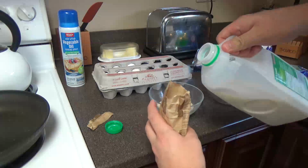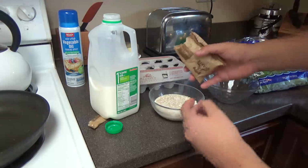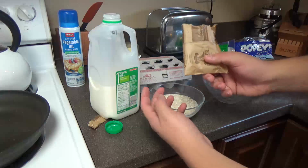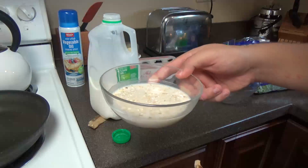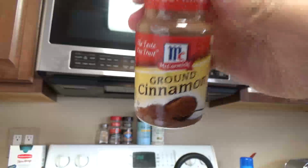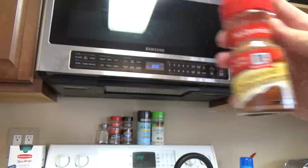So I do prefer using milk. It adds way more flavor. Adding the milk has way better flavor, and it's only like 50 extra calories, plus you're getting a little bit of protein from it, so I don't really think it's a big deal. So it's as simple as that. You got your oatmeal, just gotta put it in the microwave, and then we gotta work on these eggs. Before I forget, I do add a little bit of cinnamon into my oatmeal. It tastes freaking good, guys. Try it out.